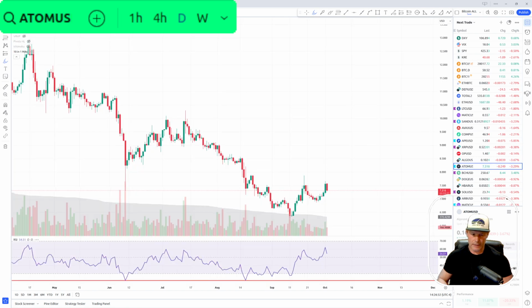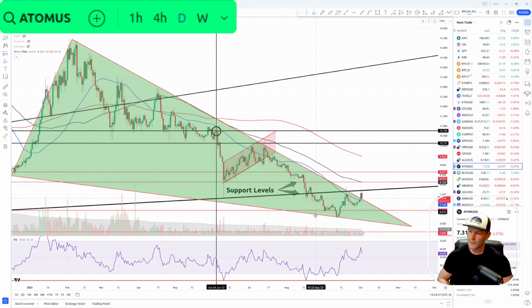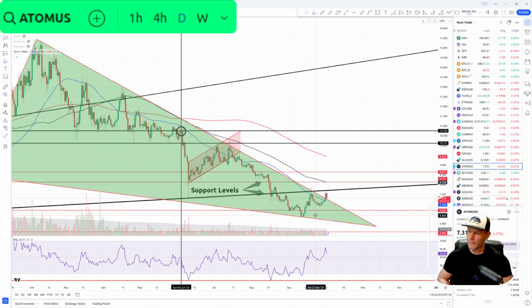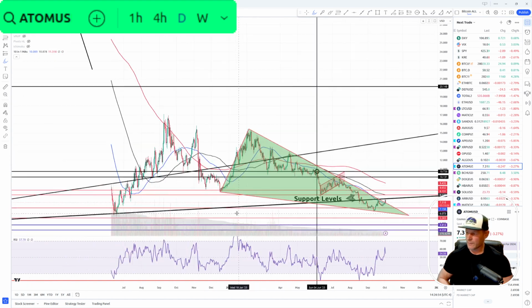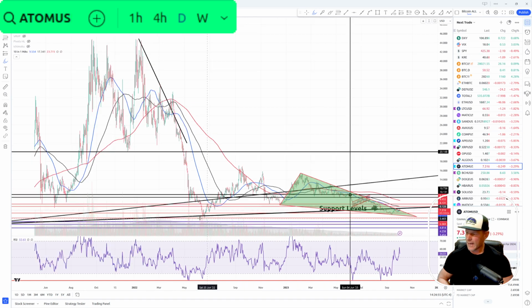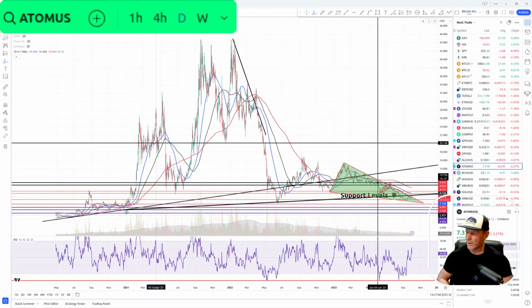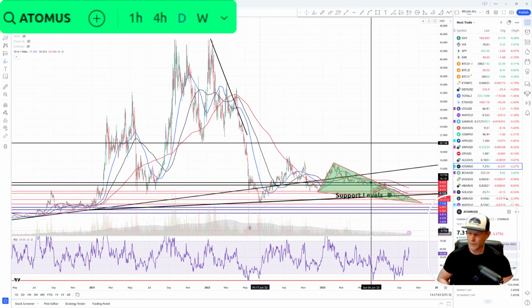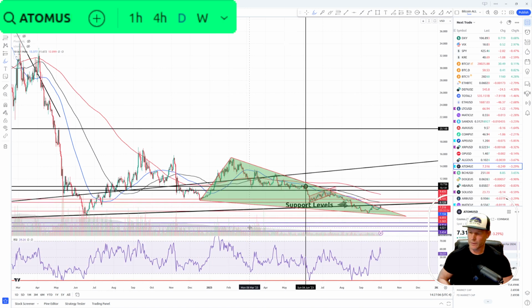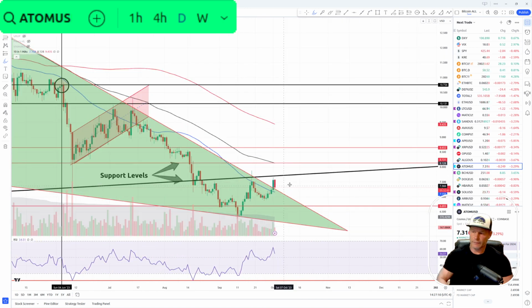ATOM is next on the list here. All right, ATOM is interesting because we broke to the top side of this longer trending triangle. However, we're running into some major resistance here. I'm not sure where this comes from. It looks like years back. Yeah, I started this way back here in December of 2020. All right, so just after the COVID crash, and it is definitely going to provide some resistance here.